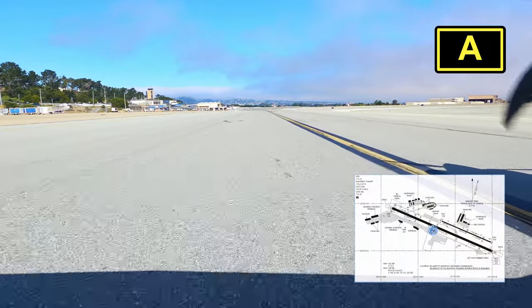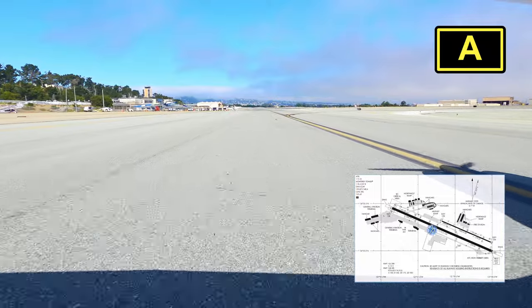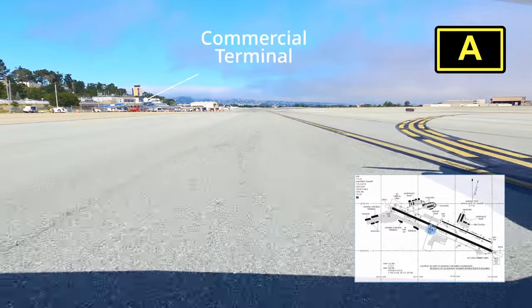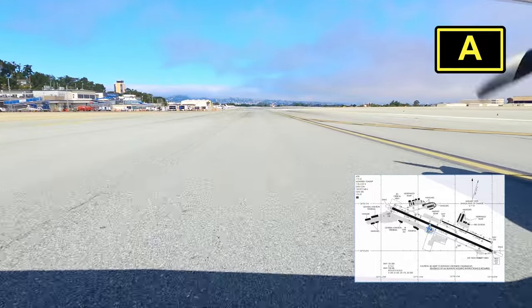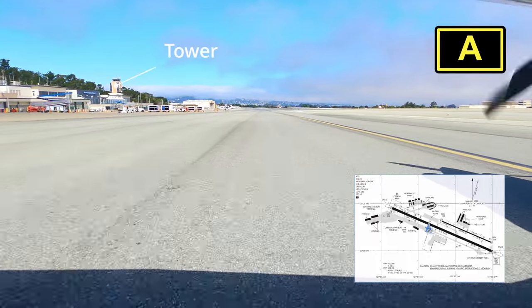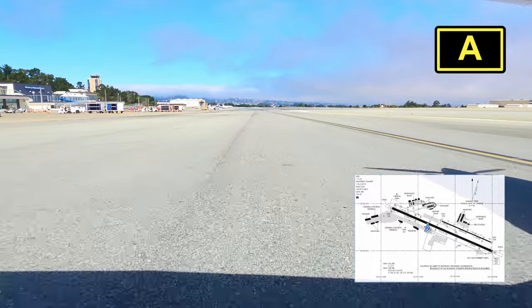Monterey is a commercial airport with airlines such as Alaska, American, and JSX, just to name a few. So naturally, there is a commercial terminal. The airport is in the middle of construction to relocate Taxiway Alpha. Currently, you'll see some construction south of Taxiway Alpha, which looks like it's starting with the land adjacent to the terminal. So just note that in the coming months, Taxiway Alpha could look very different.